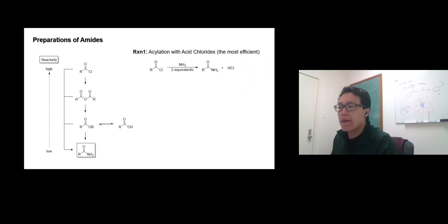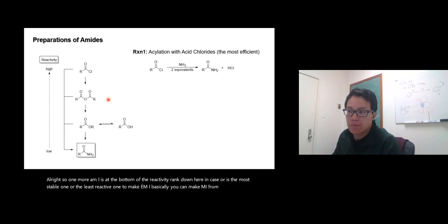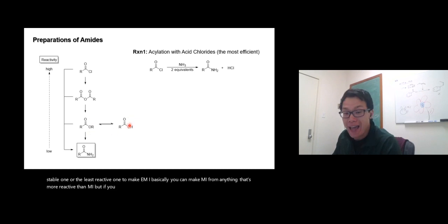All right, so one more, amides. Amide is at the bottom of the reactivity rank down here. Okay, so it's the most stable one or the least reactive one. To make amides, basically you can make amide from anything that's more reactive than amide. But if you use ester or carboxylic acid, the yield is not as great.